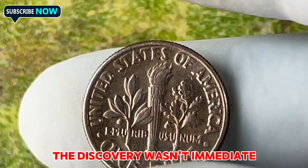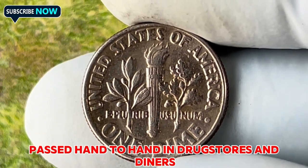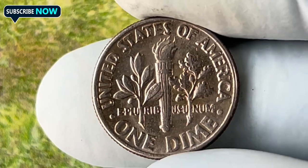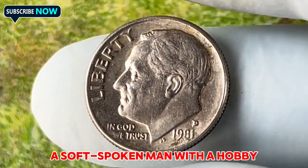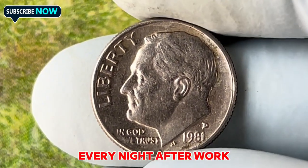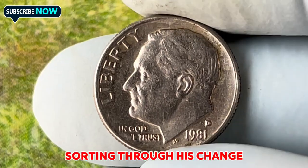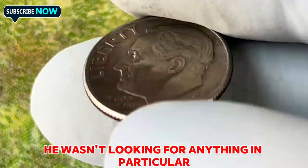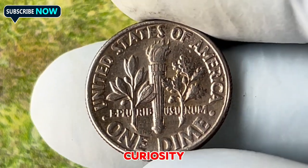The discovery wasn't immediate. The coin sat unnoticed in circulation, passed hand to hand in drugstores and diners, waiting for the right set of eyes. Those eyes belonged to a postal worker named Raymond Knox, a soft-spoken man with a hobby he kept mostly to himself. Every night after work, Raymond would sit at his kitchen table, sorting through his change under a lamp. It was a ritual. He wasn't looking for anything in particular, just a habit formed from childhood curiosity.